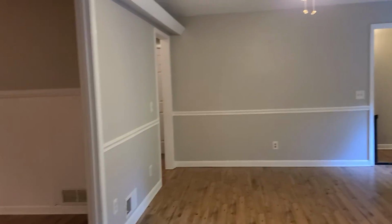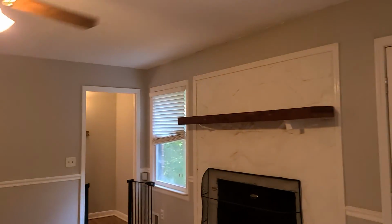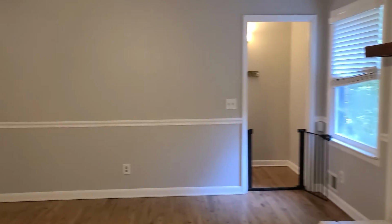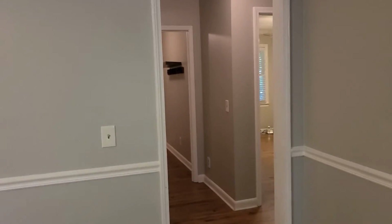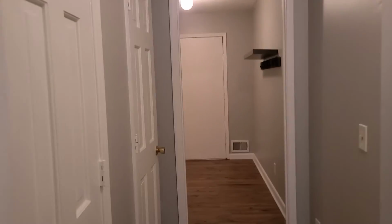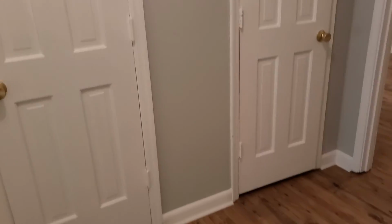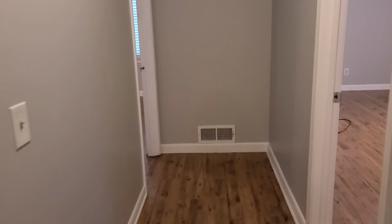Into the den, which also has double doors to the deck. There is your basement entry there. Looking back on that dining room and the foyer there. Coat closets here. Bedroom. Stairway up to the second level. All the way down to the other bedrooms.